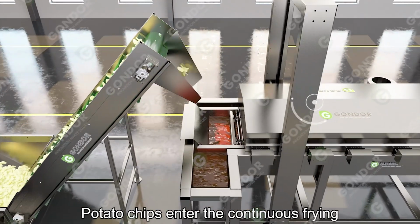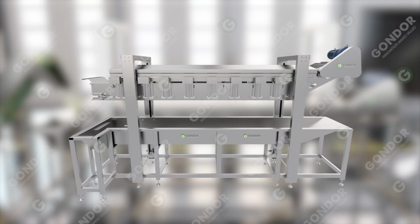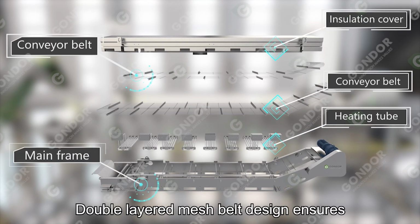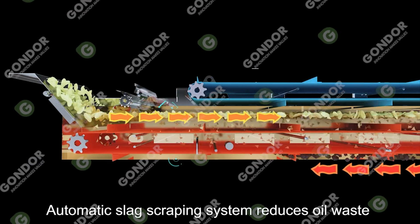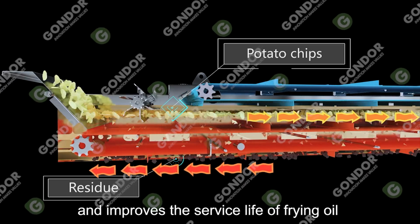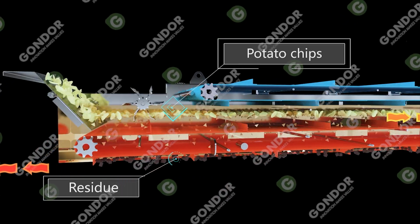Potato chips enter the continuous frying equipment through the elevator. Double-layered mesh belt design ensures even heating of potato chips, prevents floating, and guarantees a crispy texture. Automatic slag scraping system reduces oil waste and improves the service life of frying oil. Avoid affecting the taste of potato chips.